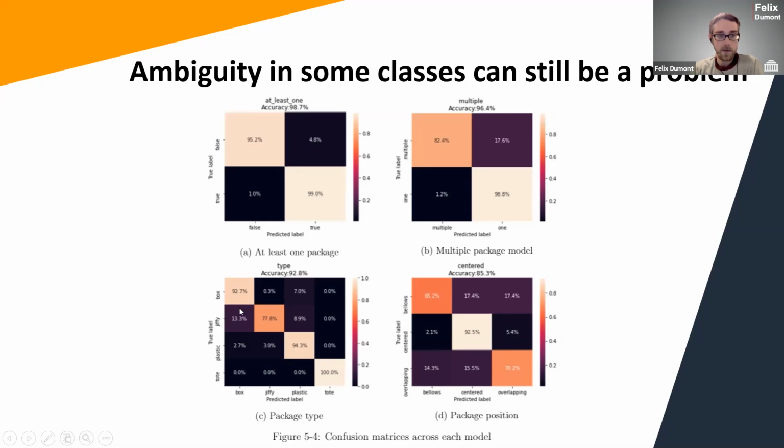There are also interesting challenges here, I think it is this one, yeah, here. Brown envelopes and boxes can look very similar in a grayscale image, so we also see some error there. But overall, again, not the end of the world given our initial goals.